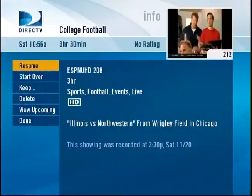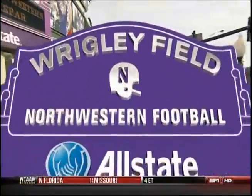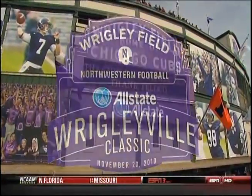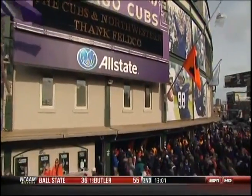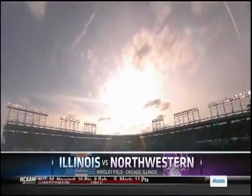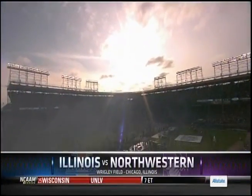I'm in Dallas for the Super Bowl. ESPNU College Football from Wrigley Field in Chicago. It's the All-State Wrigleyville Classic with Illinois taking on Northwestern. This is the 104th edition of the game, and this one should prove to be a very unique one.